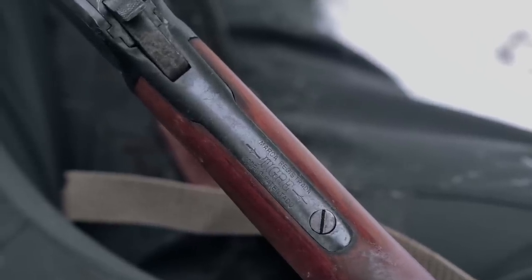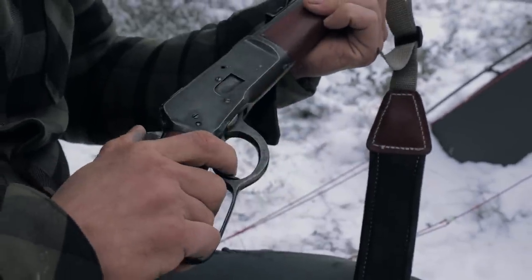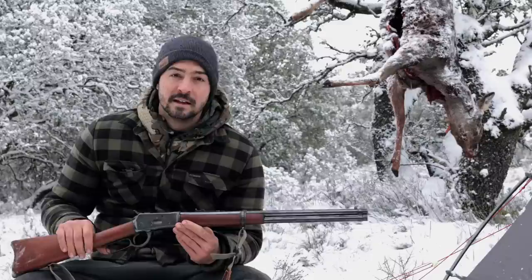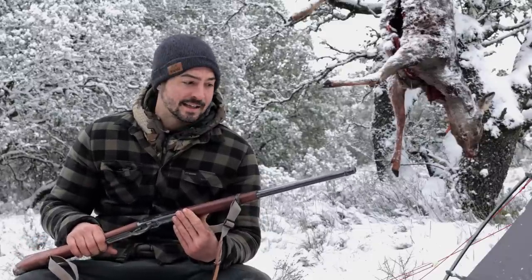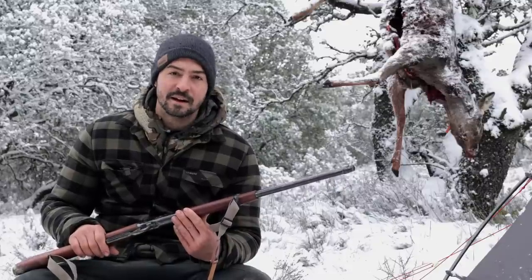After a few years, I decided, what the hell, I'm gonna give it a try, take it to the police station, and try to get the rifle legalized. It didn't have any stamps or any tests back then on the gun. It took me roughly 2 years, but this year, I finally got the news that the rifle was legalized and that I was gonna be able to hunt with the same rifle that my grandfather had.